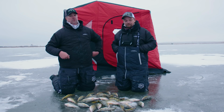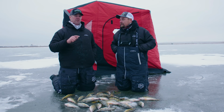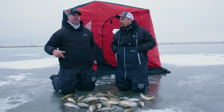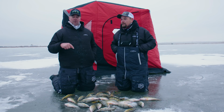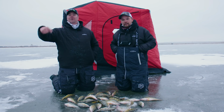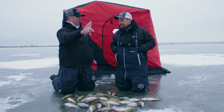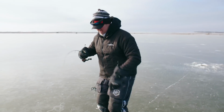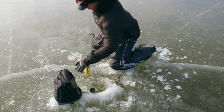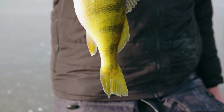Yeah, they leave. So what we've been finding works best, and this will change as we get deeper into the winter when we start targeting deeper water, they'll be less spooky. But right now, once we get over an area where we know there's a school working, we kind of grid it out, because we know we can't just mark that school, run over to it, and drop a hole, because they're gone. We got in the right area, we stuck it out, and they came back to us, of course.